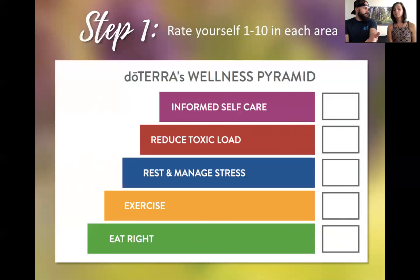Rest and managing stress. We have to make sure we're on good, solid sleep cycles. How well do we deal with stress? Do we have outlets for these stresses when they come, because stress is a part of everyday life, guys. You're never going to get rid of it, so it's good to have healthy outlets so we can manage these things.